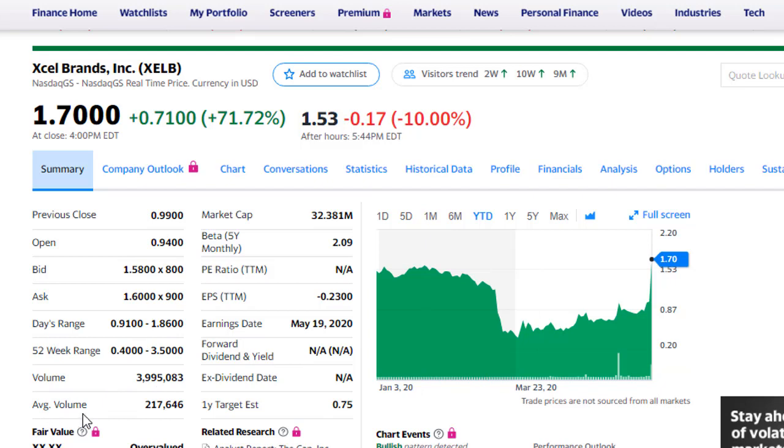Usually, the average volume for this specific stock is 217,000. So that's just basically people buying and selling it. But today, close to 4 million shares have traded, and the 52-week range for this stock is between 40 cents and the high that it went to, which was $3.50. So it was definitely way above the 1-year price target of 75 cents.